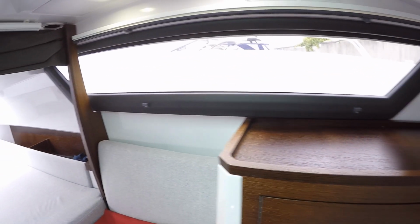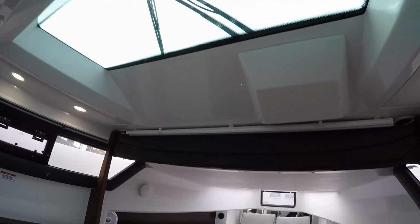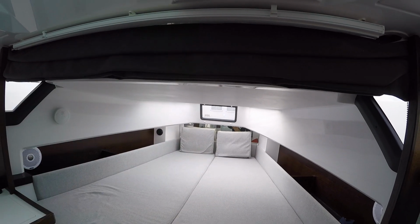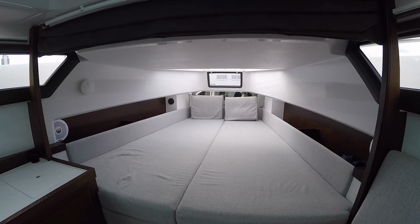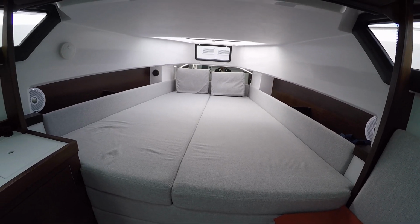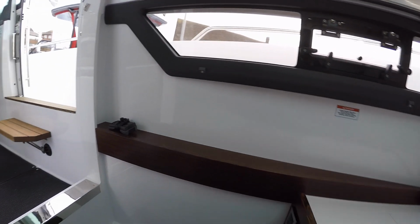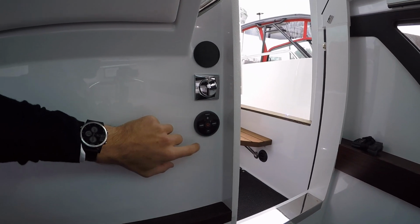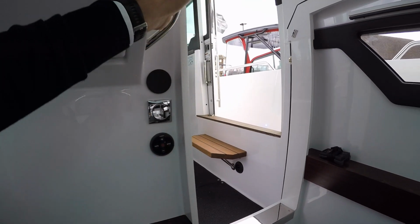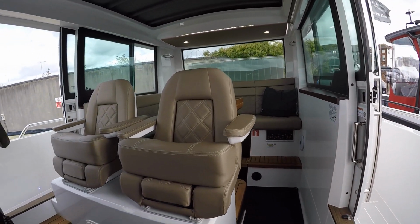Some nice windows all the way around, and above me I've got a nice big skylight as well. And then this piece actually comes down so you can shut off the bedroom just there. Everything is in really nice condition. Like I say, the boat's only really a year old or so. So we've got another Fusion control unit just up here, and a nice grab handrail just up here on the left hand side as I'm bringing myself back up.